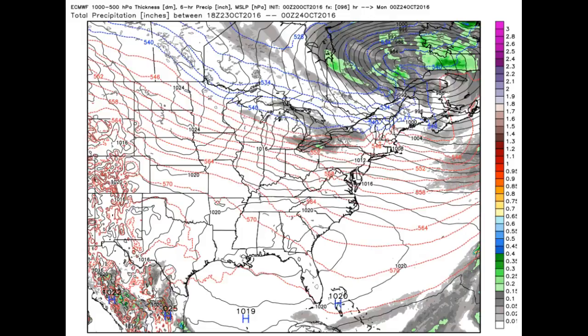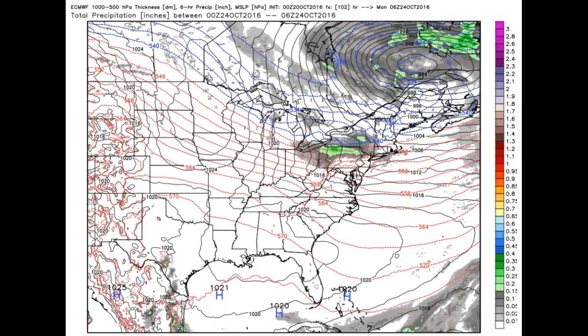We're into a pretty tight pressure gradient at that point with very good mixing conditions, colder air aloft. So fairly strong gusty northwest winds could impact utilities as well.